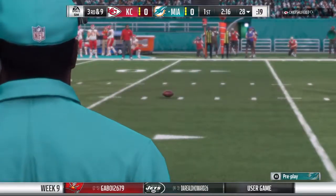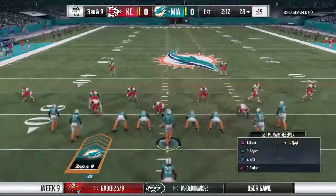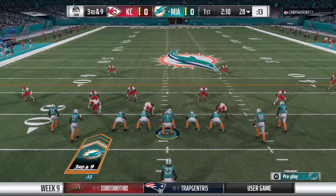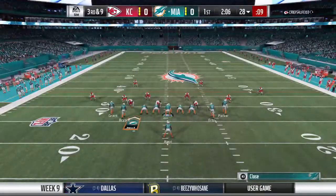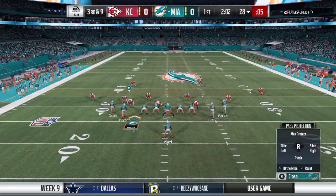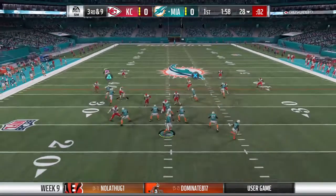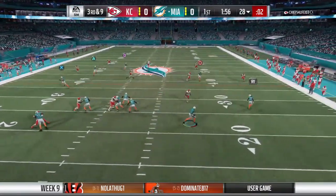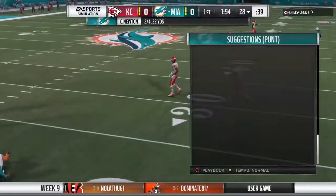So a 3rd and 9 and 6 defensive backs out there in the dime. Patrolling the passing lanes. Play clock winding down. Throwing on 3rd down, Newton. Flushed out right. A hit as he throws there, incomplete.